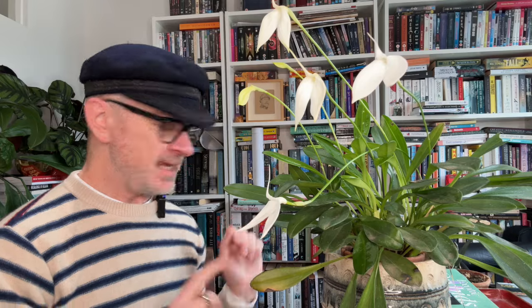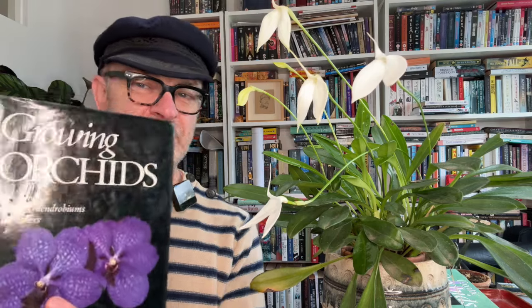But in all of these books, it does make reference to the fact that Masdevallia are tricky or difficult. I don't think that's the case. I think you could say that for any orchid until you figure out how to grow it and what the conditions are. Now let's listen to this poetic description of Masdevallia coccinea in its native habitat.